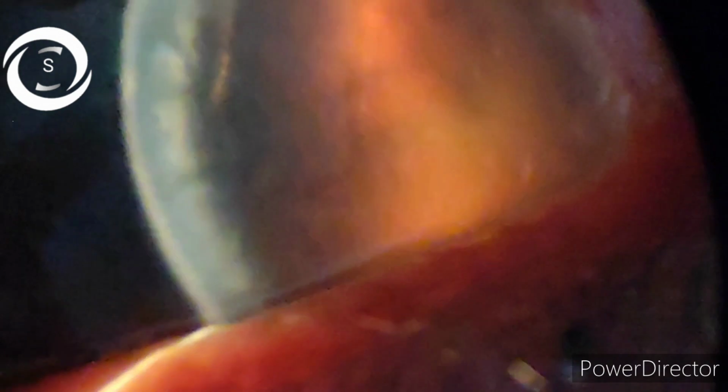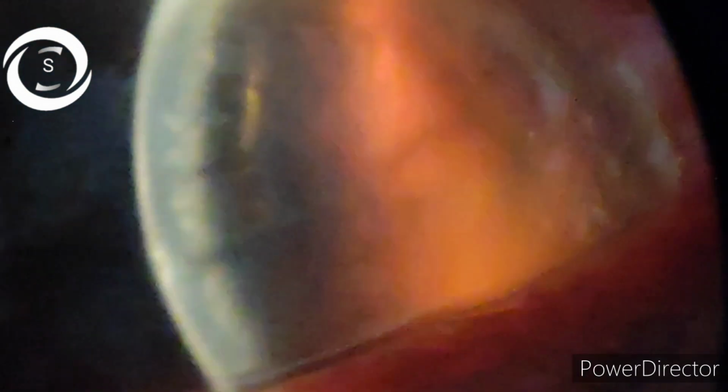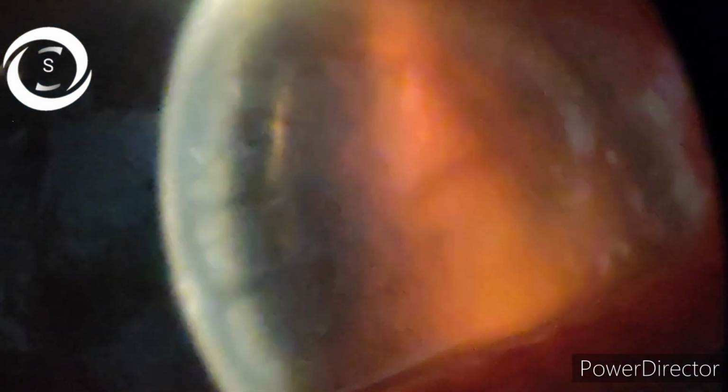Tractional Descemet membrane detachment occurs secondary to inflammation or a fibrotic process, incarceration of Descemet membrane in an inflammatory process, for example in peripheral anterior synechiae, or incarceration of Descemet's in a wound or suture with subsequent contraction. So you have to relieve that contraction as well, and then give intracameral tamponade in tractional Descemet membrane detachment.